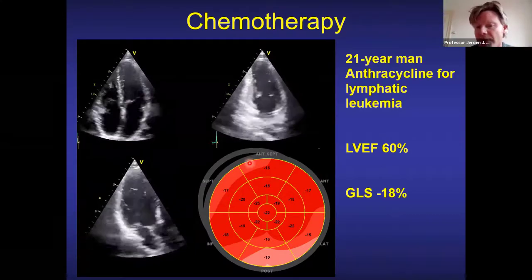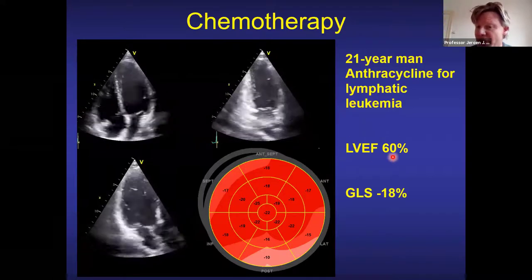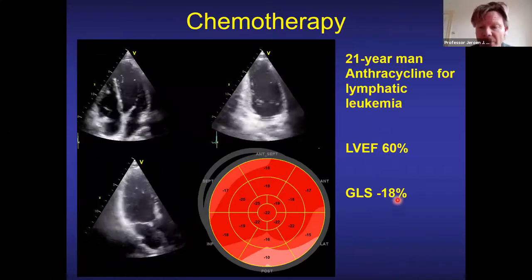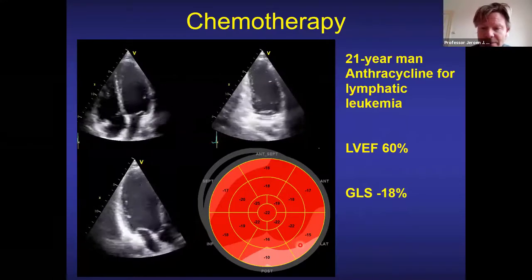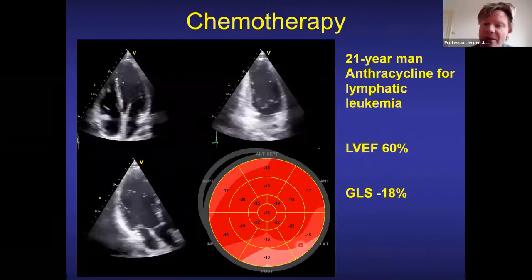I told you that 20 is normal. His ejection fraction is perfect, 60%, nothing wrong. But the global strain is 18. And you see here in this pinkish part that there is already reduction in strain. Let's take another one.